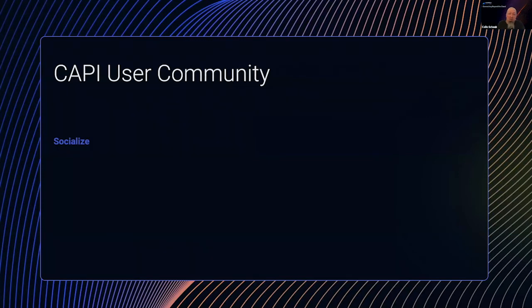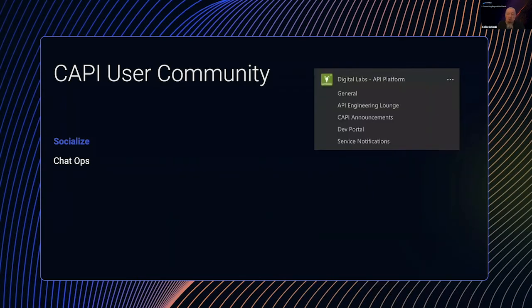Not trying to force complexity where it isn't wanted, we set out to help the user community more. All of our platforms use chat ops as the primary form of communication. To many, this seems like a no-brainer. Everyone uses chat ops nowadays. But for Cargill, this was new. First and foremost, we're trying to grow a community and move people away from problem solving and requirements gathering via email. We provided them a common discussion area to talk about APIs.